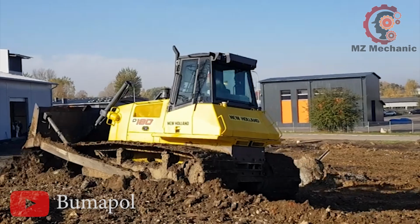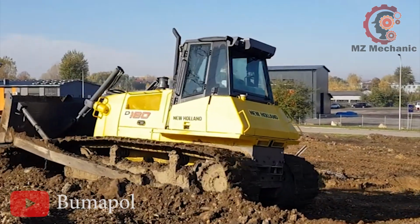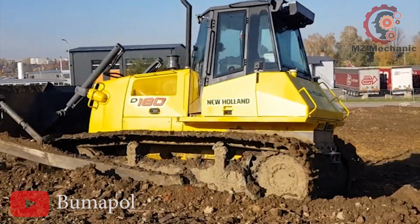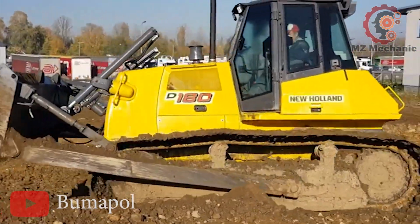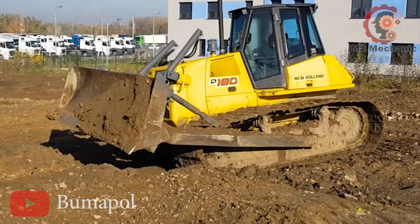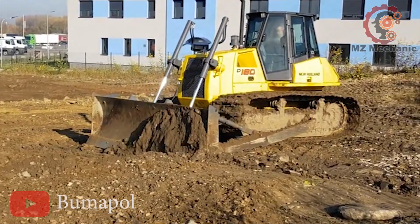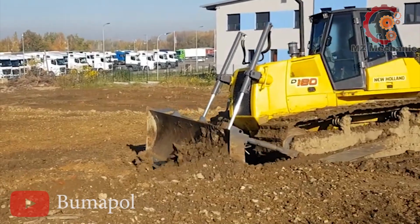Number 2. The New Holland D180, the bulldozer that's more pumped up than a gym rat on a protein shake. With an engine power of 143 kilowatts, it's flexing its muscles like a bodybuilder in a speed competition. Weighing in at 22.7 tons, it's not your average lightweight. This bulldozer is basically the Arnold Schwarzenegger of the construction world.